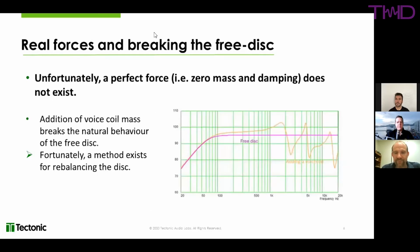And why is that? The moment you attach a real force, something like a voice coil, which is how you get your force into your diaphragm, as soon as you attach that to the disc, you've added some mass. The mass of that coil destroys the natural behavior of the free disc, because the free disc again tries to rearrange itself, but now it's got this big chunky mass on the back at a certain location, and when it rearranges itself, the areas are all out of whack. So you get a nasty looking response, which is what you see on the right hand side here, the brown color response, and that looks very much like cone breakup, and in a sense it is. So this is where the disc has become unbalanced.